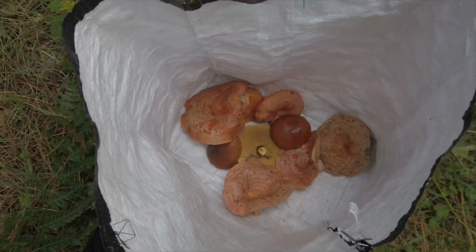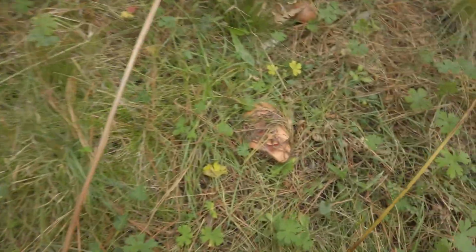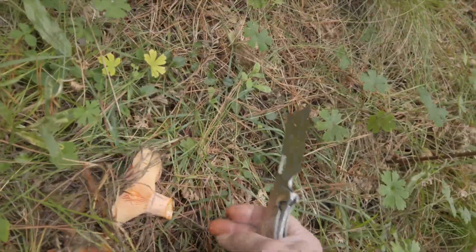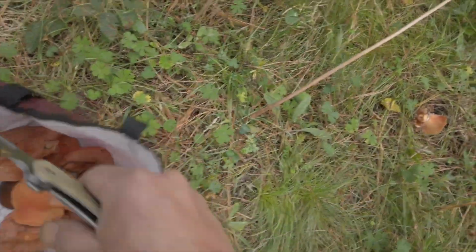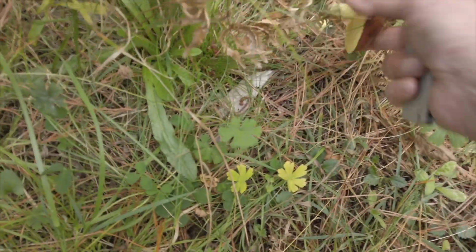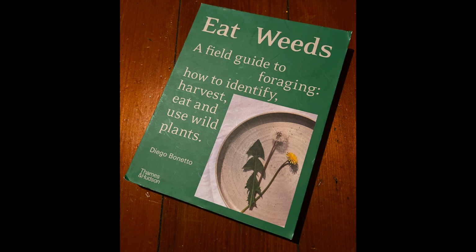This is my collection so far. For more information on foraging and wild foods, see Eat Weeds by Diego Benetto. It's a great reference, and Diego also runs courses in the Sydney area on foraging and wild foods.